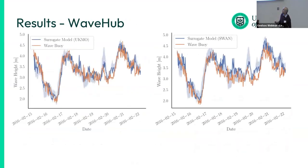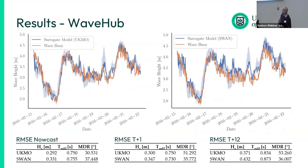When we look specifically at the forecasting, this is on the North Coast site. In the tables here, the UKMO is the model trained on the UKMO hindcast, and SWAN is the model trained on the SWAN hindcast. On the plots, you see the UKMO trained model on the left, the SWAN trained model on the right, and then the wave buoy measurement. That's the ground truth, shown in red. And all these RMSEs are against the ground truth, so that's what's measured by the wave buoy.